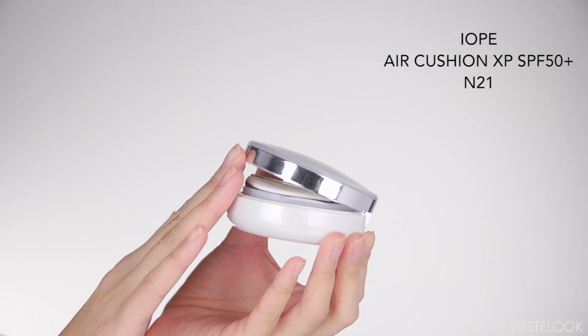comparing it to a MAC shade, if you need that reference, it's MAC NC20, I would say. So, before I went on the trip, I kept in mind that I will get a few shades darker. So I was like, maybe I should get N23 so that it'll match me when I'm on my trip. After I get back from my trip, I opted for 21.